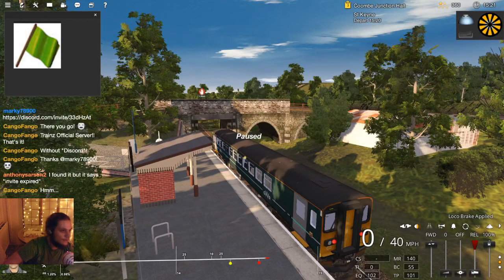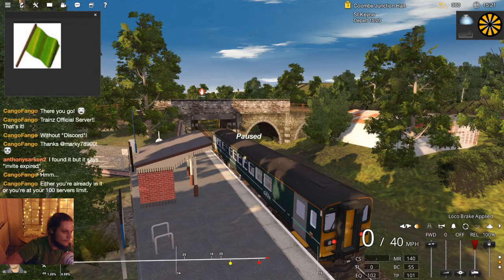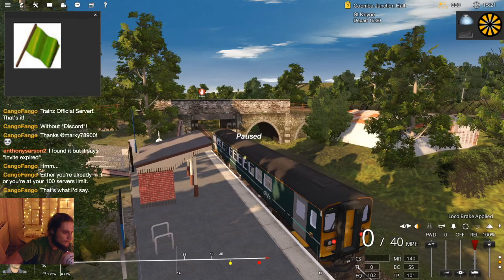Oh, there's an invite. There you go, Trainz Official Server, that's it. Thanks, Marky. I found it, but it says invite expired. Huh. Either you're already in it, or you're at your 100 server limit. That's what I'd say. I don't know either way.